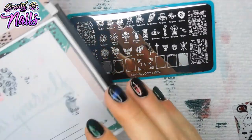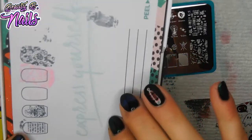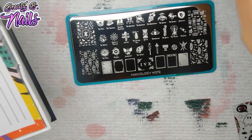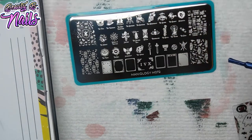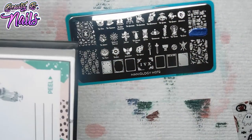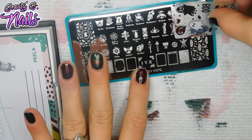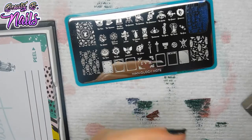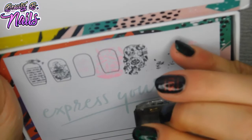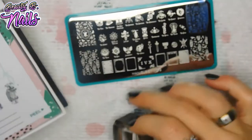Alright, so I want to show you a couple of these on my stamper pad here. These are so pretty over white too. Like if you don't want to use black, white will show up a lot better, of course, because it's white.